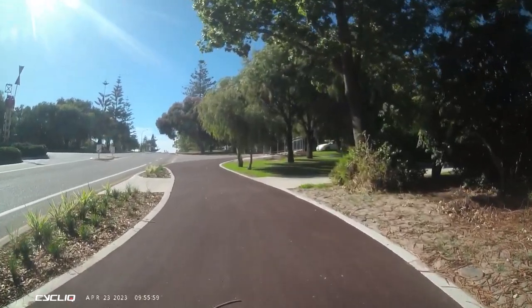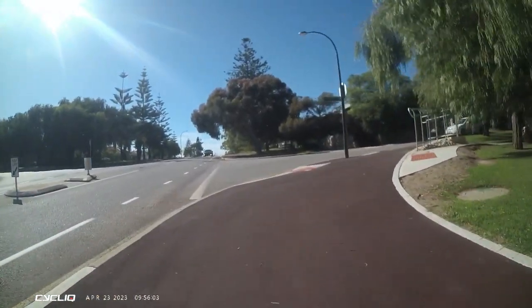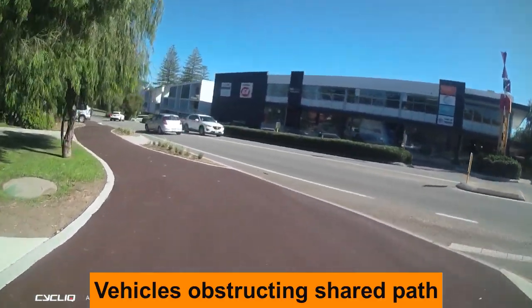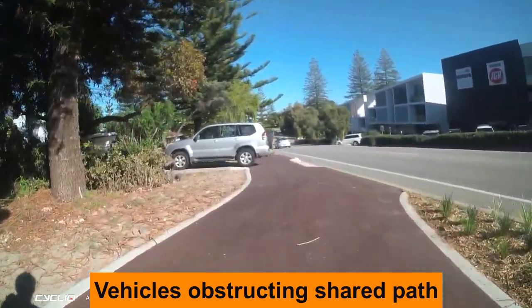So yeah, cars kind of play peekaboo coming out of that side street behind that parked car, and thankfully it's a small car, but if there was a van or four-wheel drive there, you'd have no hope of seeing vehicles approaching. Now, vehicles obstructing the shared path.